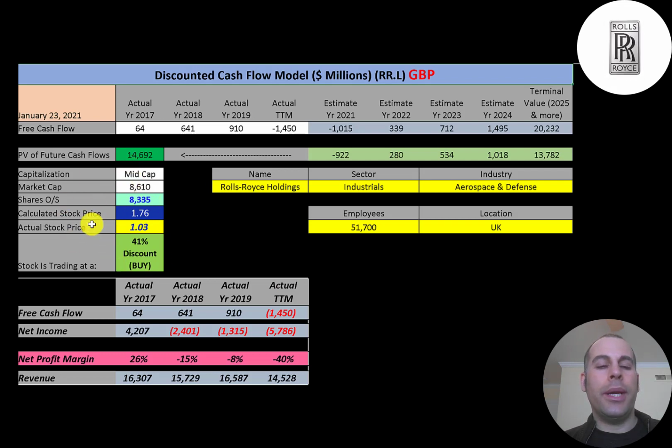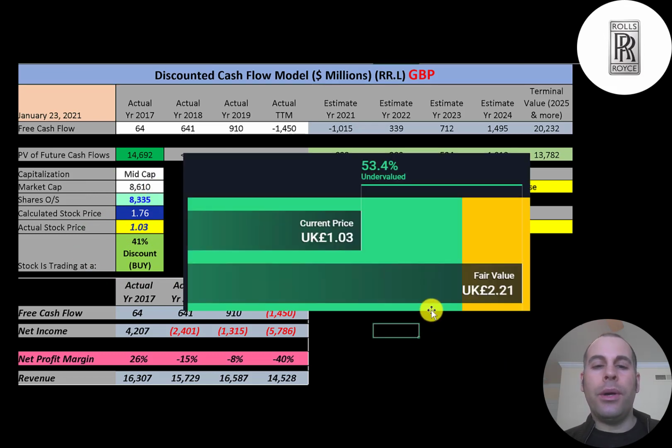They're trading at £1.03. So they're trading at a 41% discount. It's a buy according to the model. Simply Wall Street values the company at £2.2, so they're saying the stock is even more undervalued.